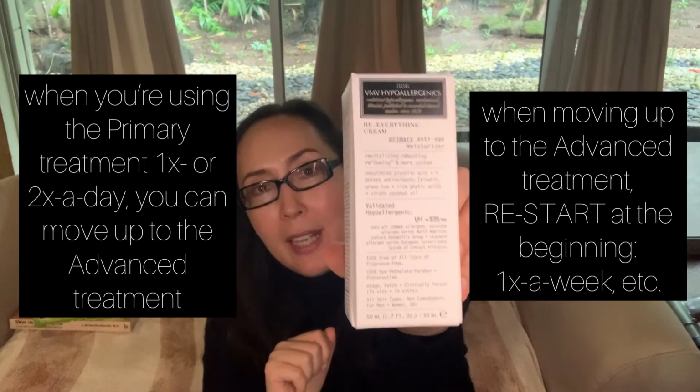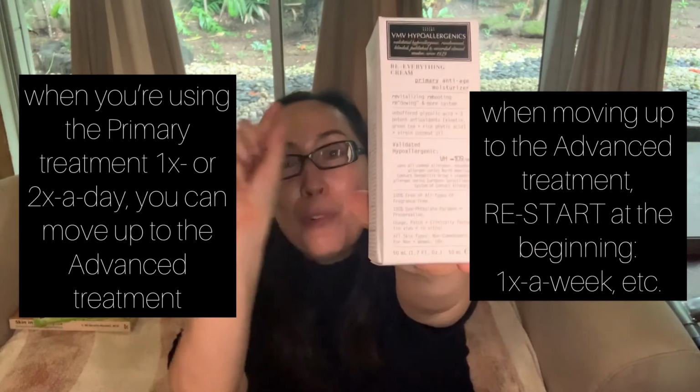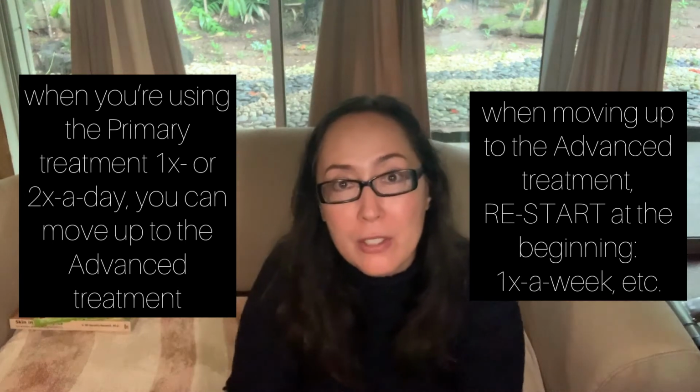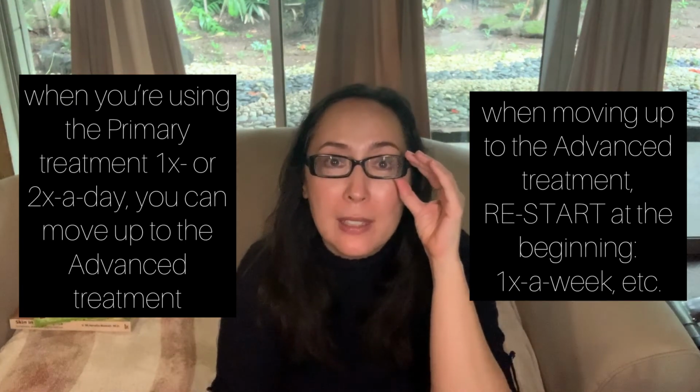Once you are at the daily application of this, you can then move up to the advanced formulation, which has higher concentrations of unbuffered glycolic acid. In addition to the glycolic acid is kinetin, which is a really wonderful, well-studied growth factor, and virgin coconut oil, of course, as well as three powerful antioxidants. So it's a really nice cocktail for keeping the skin vibrant looking.